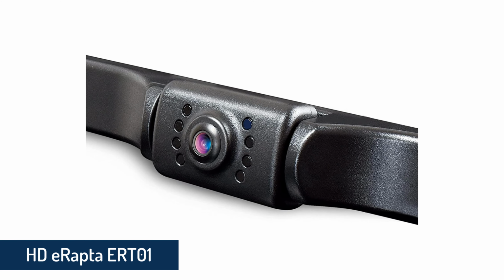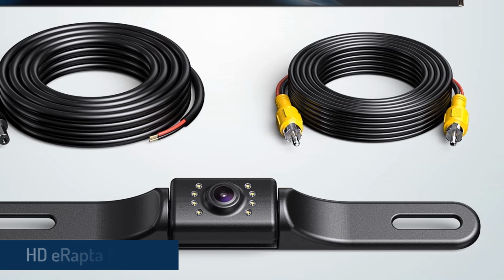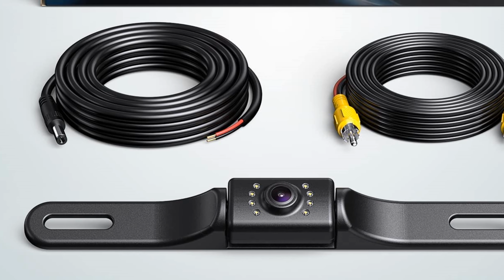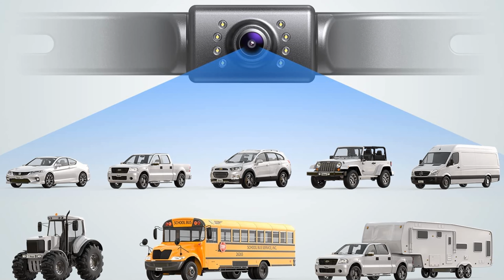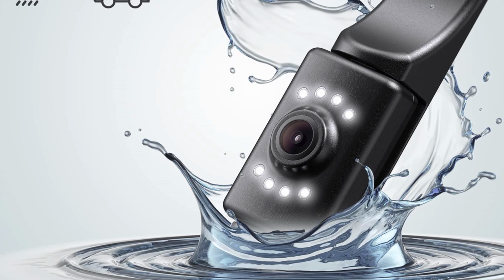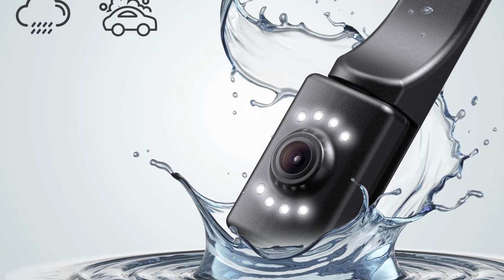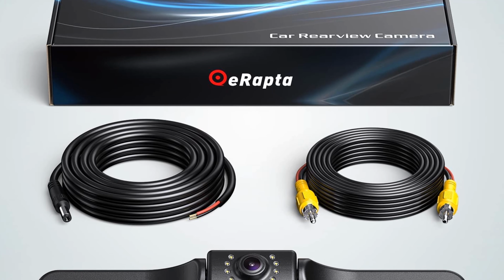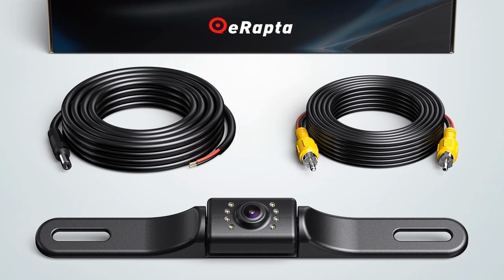AirApta ERT01 Backup Camera. The AirApta ERT01 backup camera is a wired backup camera with a versatile design that works on a variety of different vehicles, from sedans to trucks. It is adjustable to the height of your vehicle, thanks to a level reversing camera that also provides a 149-degree angle view. 6 glass lenses and full true color reproduction all help ensure clarity with this universal rear view camera, providing 720p video capture resolution and superior night vision.